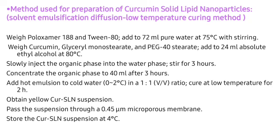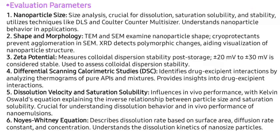Concentrate the organic phase to 40 ml after 3 hours. Add hot emulsion to cold water in 1:1 volume by volume ratio. Cure at low temperature for 2 hours. We obtain yellow curcumin solid lipid nanoparticle suspension. Pass the suspension through a 0.45 micron microporous membrane. Store the curcumin solid lipid nanoparticle suspension at 4 degrees Celsius.